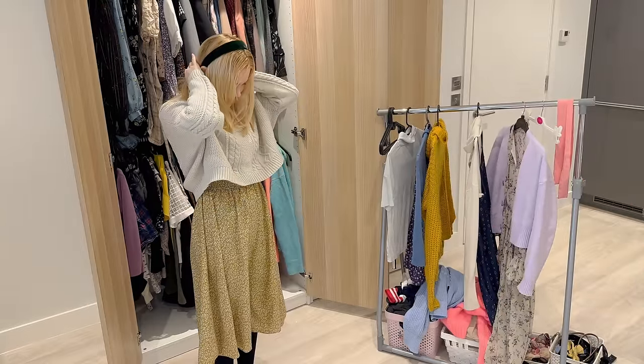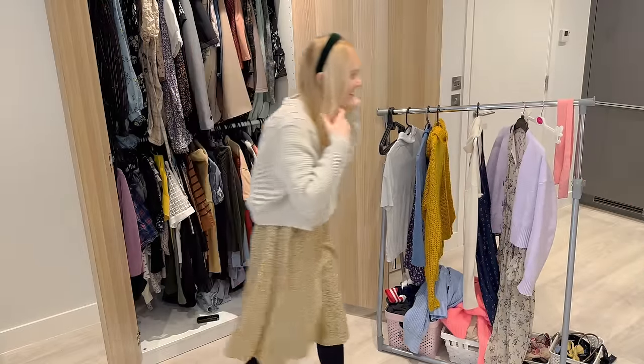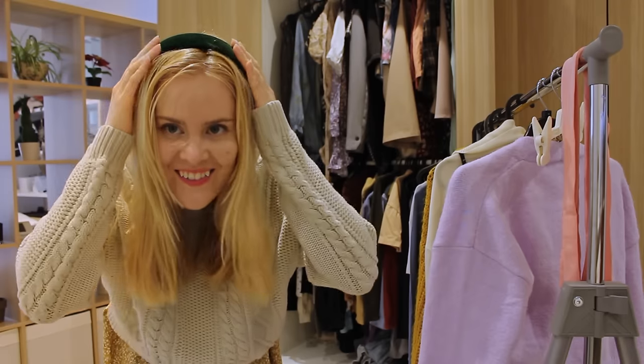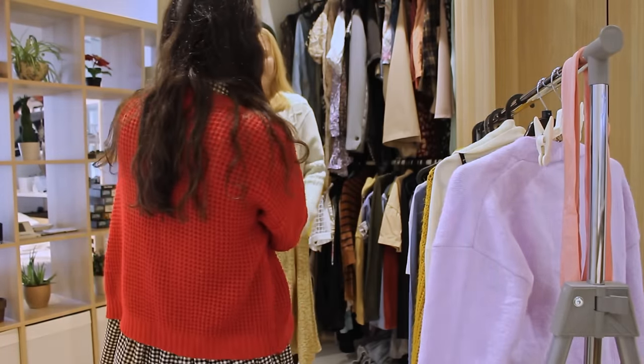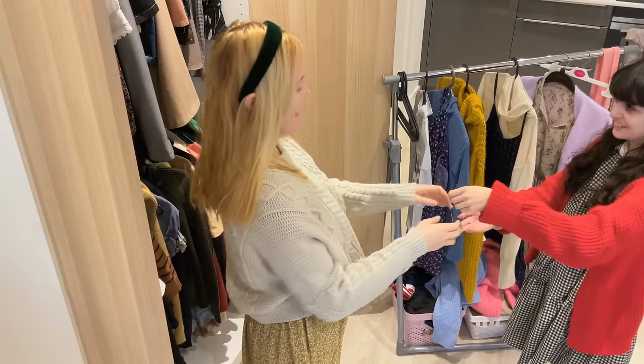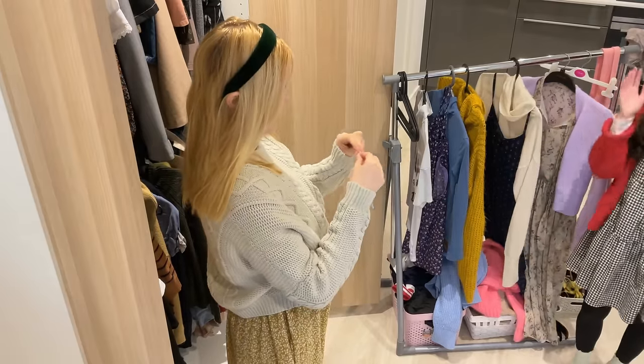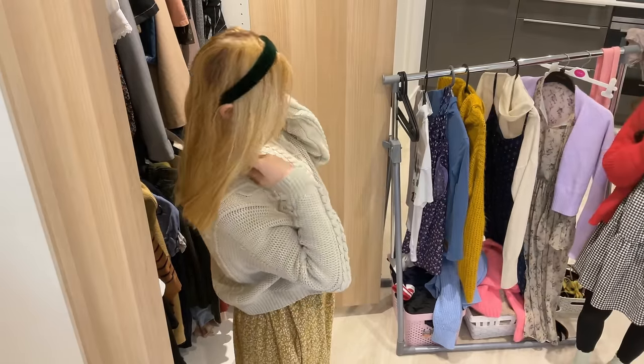I mean, this outfit feels quite cottage core to me. It does. Oh my gosh, I love this! Oh wow! And then this nice little daisy, because it's got the yellow in it. So yeah! I'm just like... Oh, this is my favourite so far. Yay. Oh, I'm so happy!